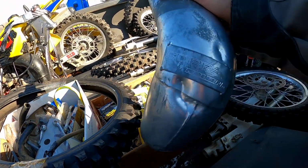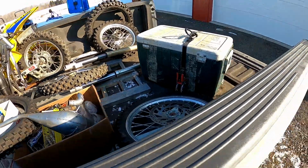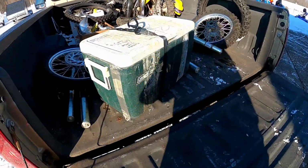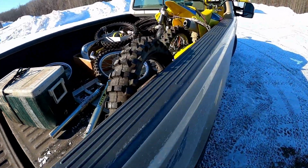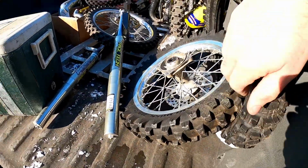This is a Cobra exhaust, so it's obviously not for these. It's like a 50 exhaust. And then, I did look in there, but there's a PR2 race engine. I think it's a 105 is what the sheet said. We'll open that up and learn more about it later. But there's the forks. This is, I don't know, maybe a spare rear wheel.